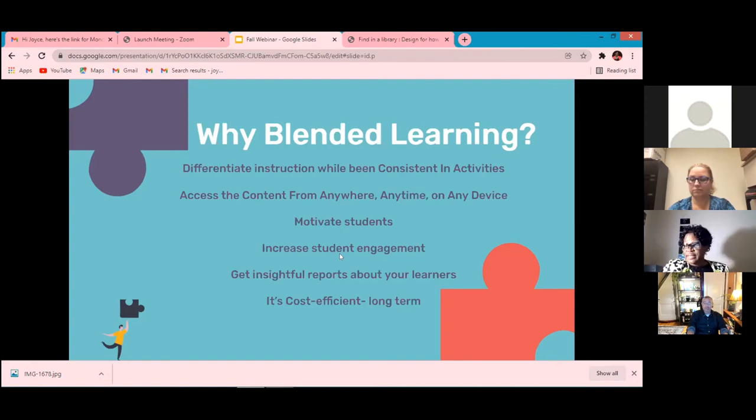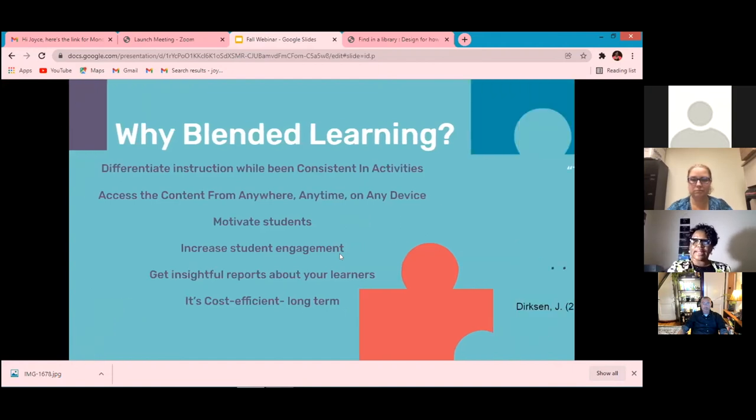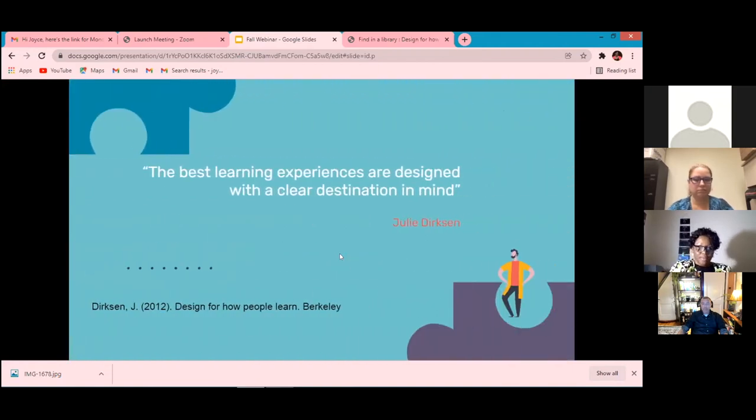It motivates the students. The students can access it anywhere, anytime, with any device. It increases the students' engagement. And in the long term, it is cost efficient for most of these institutions and even the students. Most students are doing online now because it's much cheaper than face-to-face. So blended learning is still in play when we talk about cost.